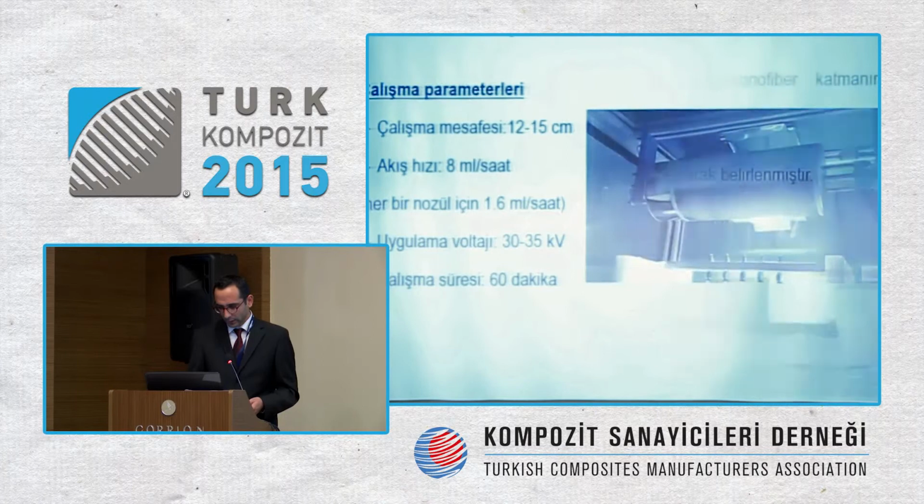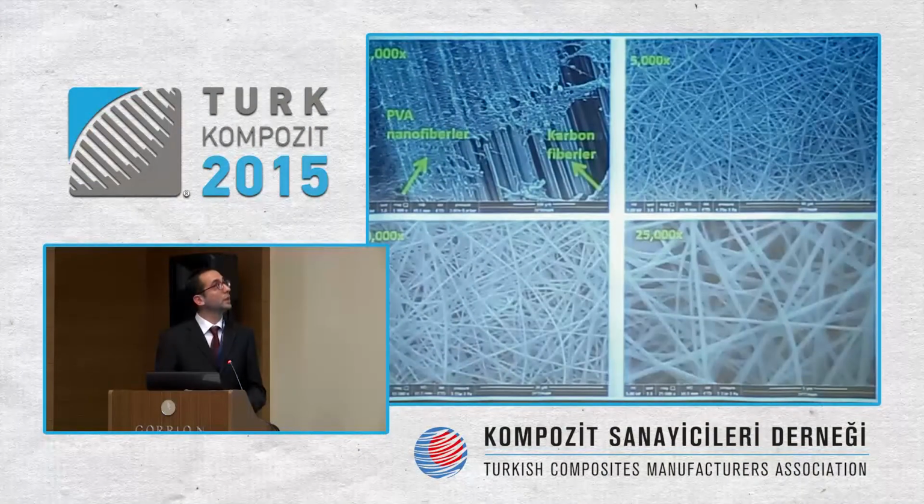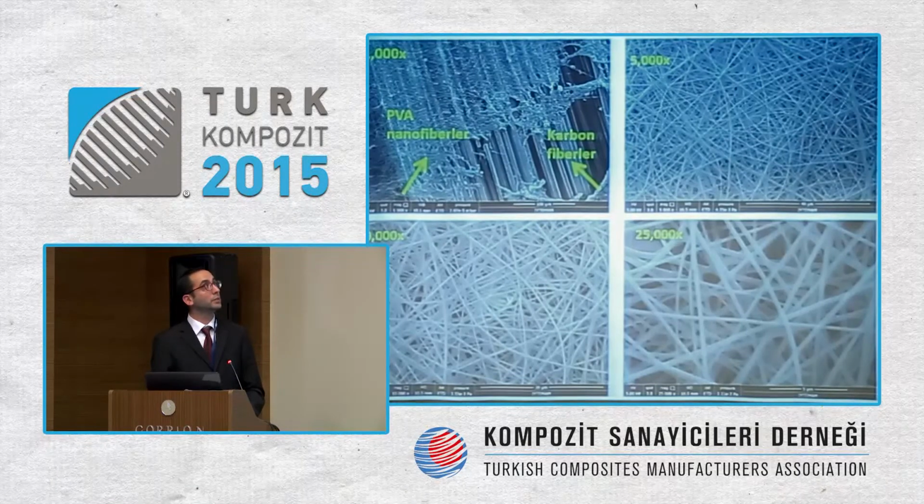We covered the fiber for 60 minutes, molded it, and looked into their weight. We looked at the nanofiber surface density. The nanofiber layer was peeled, and the pieces were weighed on a sensitive scale. And 1.8% is the additional ratio of weight in the total weight of the fiber, and this is very low.